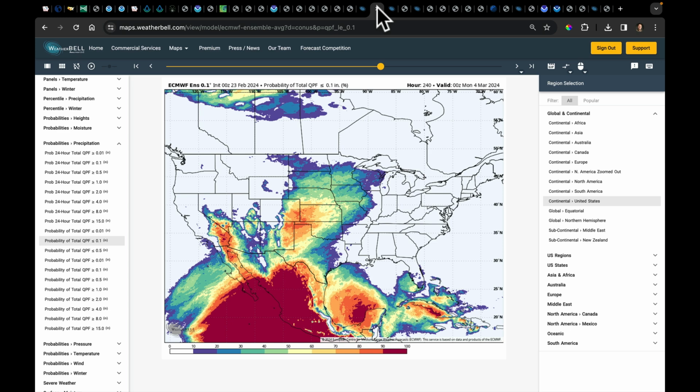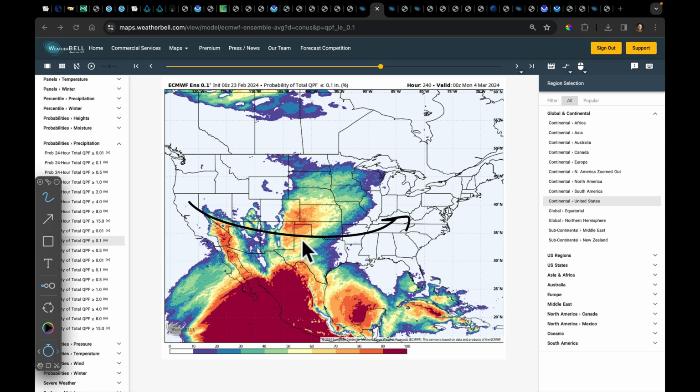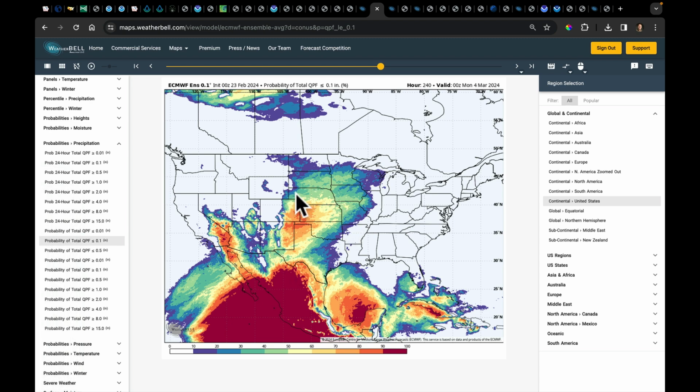On the wet and dry side of it, over the next 10 days, the speed of these systems coming off the mountains is why we still see a large area here in the plains that has a higher probability of staying drier. Now, if we can get that system in early March, that March 2nd, 3rd, 4th system actually cut off and slow down, this will be wrong. It will. There'll be much more moisture in this area. So we have to watch out for that carefully.